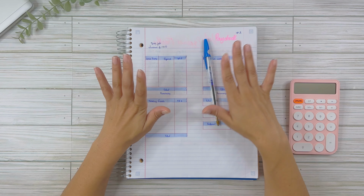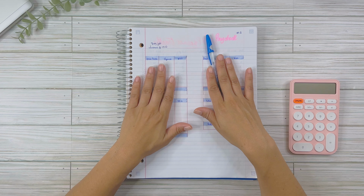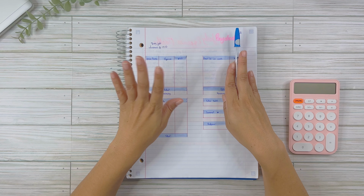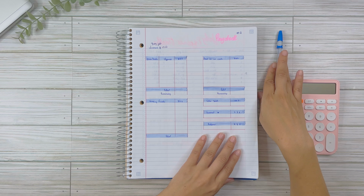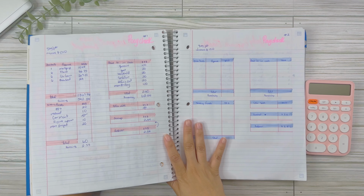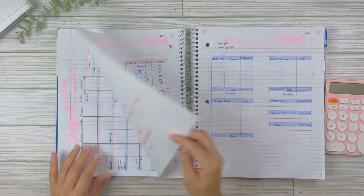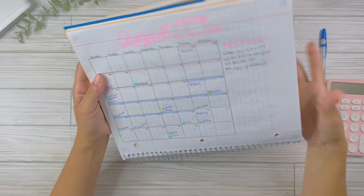With that being said, let's go ahead and take a look at the things that we need to pay for this month. Not this month, for this pay period. I am a paycheck by paycheck budgeter. So what I do is I pay my bills based on how they fall on my pay calendar. And this is what I created. Let me show you this.